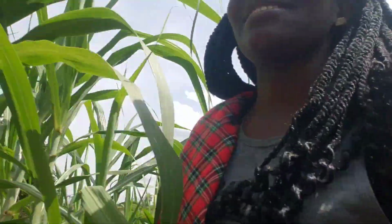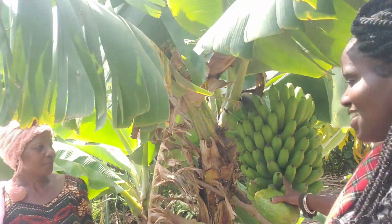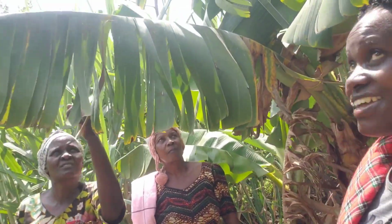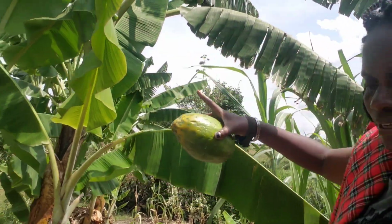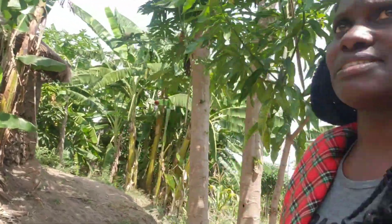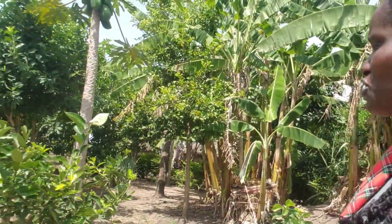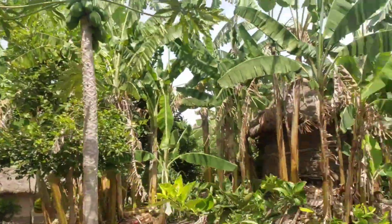Guys, these bananas are short. Imagine they are my height. Do you have this kind of banana in your country? Let us know, guys. Is that another type of banana? Oh, the garden is so beautiful. This is a garden of fruits.